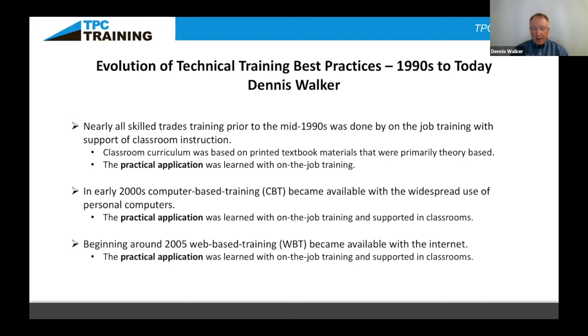Then the next iteration was the internet. The internet allowed that information to be put on the web for the most part. So although it began in the early 2000s, it was not realistically until probably 10 years ago that the web, the application of the web, and everybody's access to the web really allowed for web-based training.